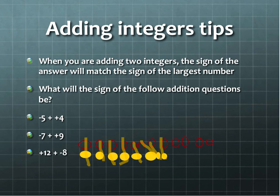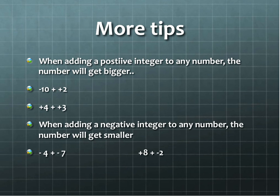He's absolutely right. So remembering that's just one of the tips. When we're adding integers, we know that the sign of the answer will be the sign of the largest integer. So in this case, the last one, it was 12. I'm going to clear this page off, and we're going to move on. All right.